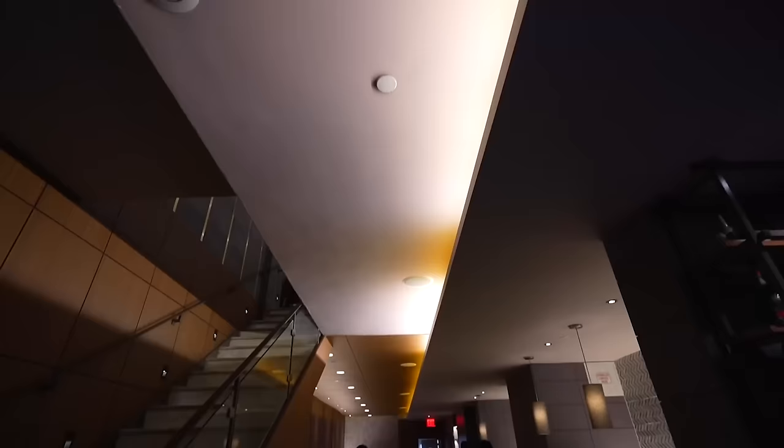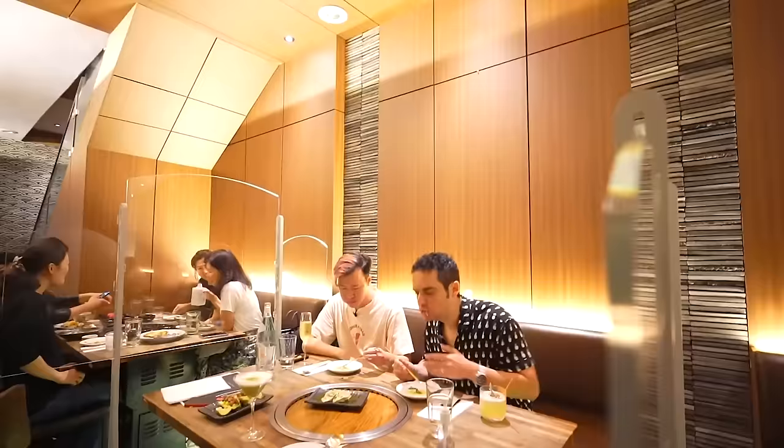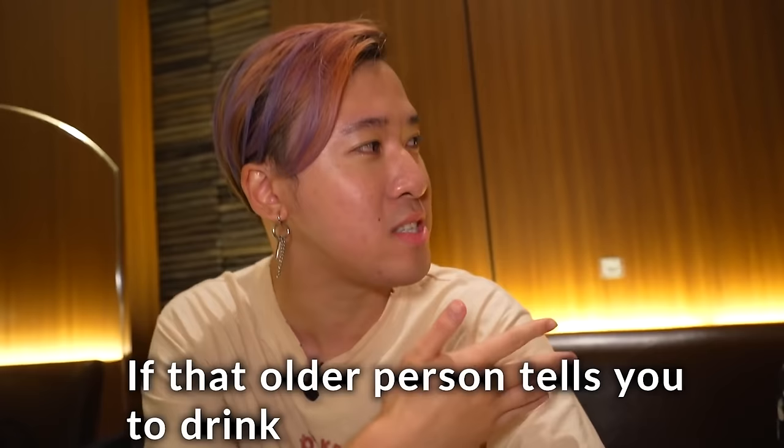The nice thing about this restaurant is it's definitely a little bit more upscale, so it's a good place for celebrations, for dates, anniversaries. They have amazing cocktails. They say cheers in Korean. So it's gunbae. Gunbae. Gunbae. All right, gunbae. So age is very important in Korean culture, right? If you're with someone who is older than you, even if you're underage, if that older person tells you to drink, the younger person has to drink.